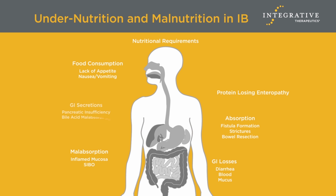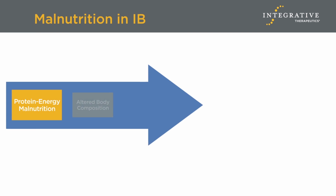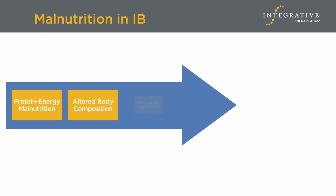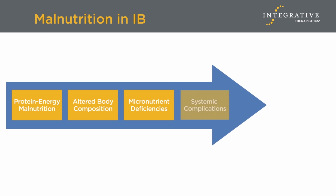Decreased GI secretions that liberate nutrients from food add to the absorption problem. And IBD medications that affect nutritional parameters are the icing on the cake. The bottom line is, enough nutrient loss leads to protein energy malnutrition that alters body composition and sets up damaging micronutrient deficiencies associated with systemic complications.